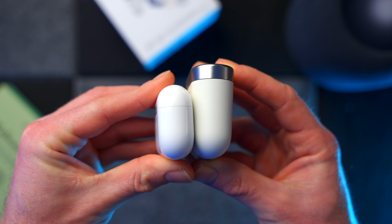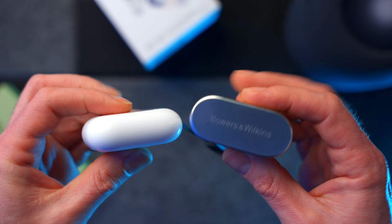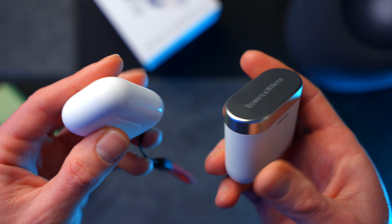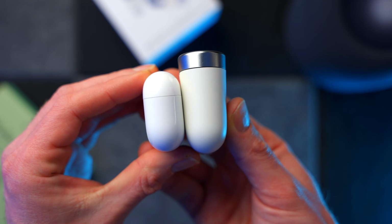So if you're the sort of person who would make use of that a lot, if you take it on planes a lot and you benefit from that stuff, then you'd probably look past how big this is because it's delivering you something very useful. If you don't use that feature, it's hard to look past the fact that this is just massive, and it does feel very big in your pockets.